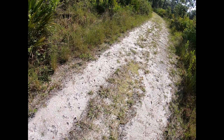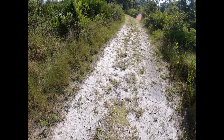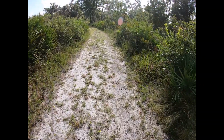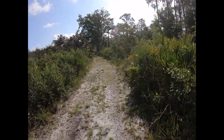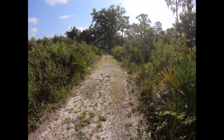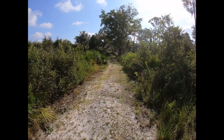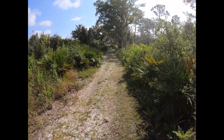There's some kind of tracks here. You see? I think it's raccoon. Some of them look bigger than a raccoon. We saw a raccoon when we were driving in. So far we haven't seen too much other wildlife. Heard some birds in the distance. Lots of crickets.